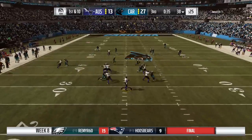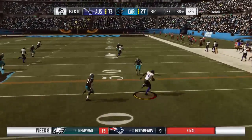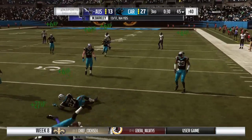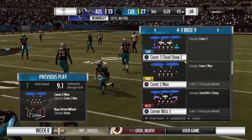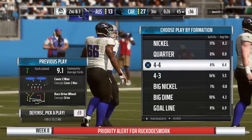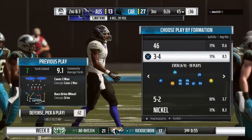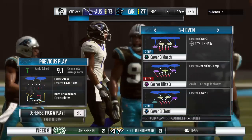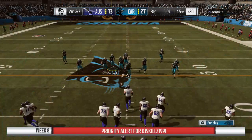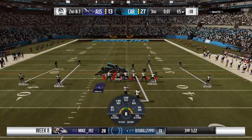Back to throw now on 1st down. Looking right side, and that's complete to Watkins. And a nice little quick spin move before he's dropped. And a pretty good gain. 7 yards, the pickup on the pitch and catch. Able to get 7 on that 1st down pass play. 2nd and 3.